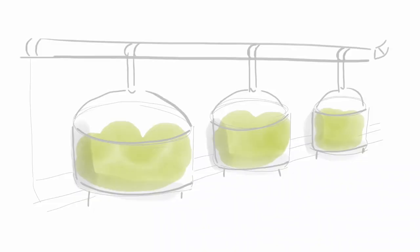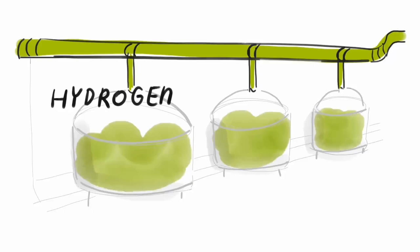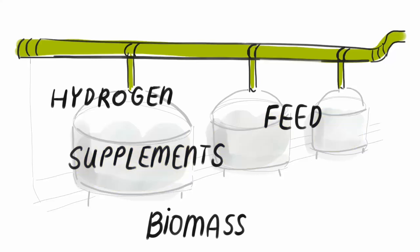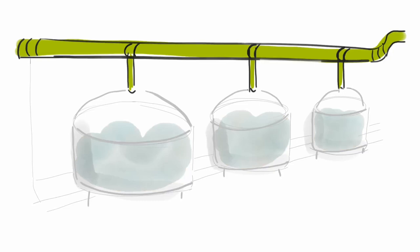Imagine what the future would look like: billions of microalgae living in large tanks and giving us the gift of hydrogen and many other sustainable materials. And it is even possible that they will help us clean polluted water during this process. If your wishes come true, what does it look like?